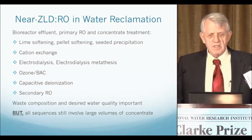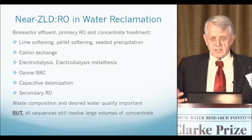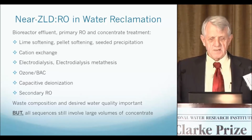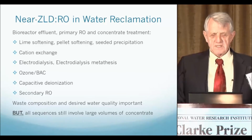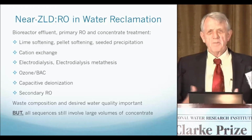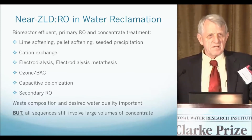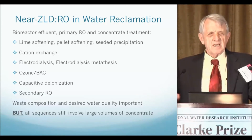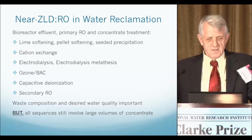So near zero liquid discharge in water reclamation using reverse osmosis. Here we take bioreactor effluent. There are plants in operation that are using this kind of approach. But when we want to get the additional water out of this concentrate, we talk about processes such as lime softening, pellet softening, seeded precipitation of calcium sulfate, maybe a cation exchange process, electrodialysis or electrodialysis metathesis. We get some interesting names here.